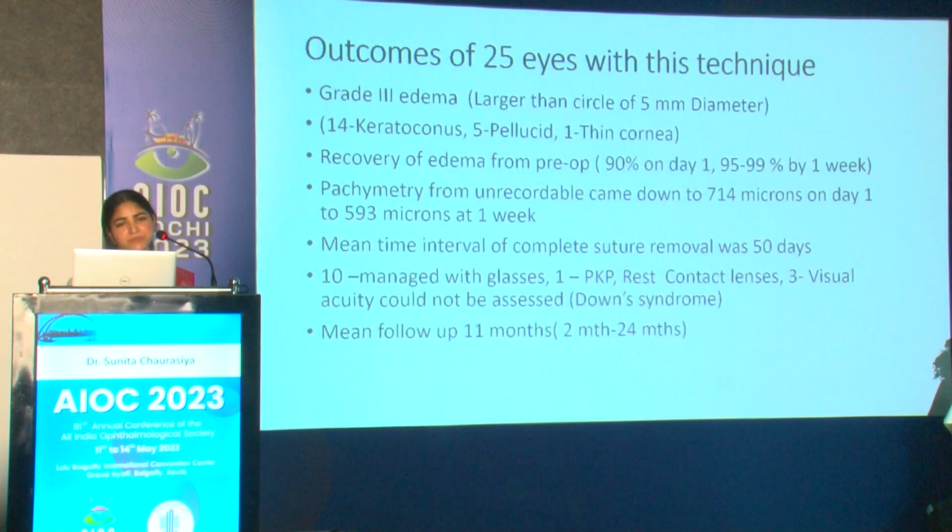So this is the outcome of 25 cases which were managed with this modified technique. Most of these cases were ones where the edema was grade 3, which means that it was larger than a circle of 5 millimeters diameter. 14 cases were keratoconus, 5 were pellucid, and 1 was a thin cornea, as described in the third case. Recovery of the edema from pre-op to day 1 was 90%, and 95 to 99% by 1 week. Edema may resolve, but then the healing is the point where we have to remove the sutures.